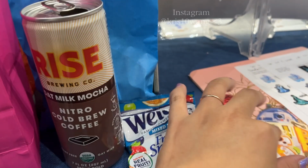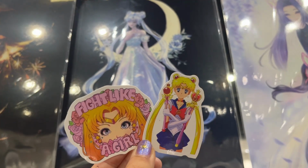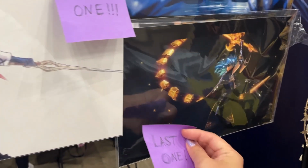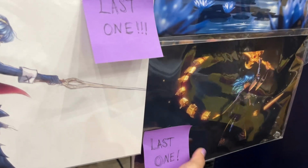So cute. Someone gifted me this cute hair star clip too. Thank you. Also, someone left me these Sailor Moon stickers. I didn't even get to see who it was, so thank you. Also, I'm obsessed with Fire Emblem, so selling out of this art means I can make new updated fan art.